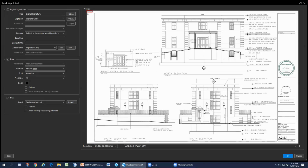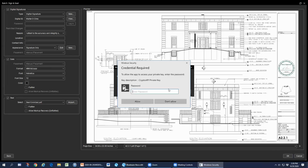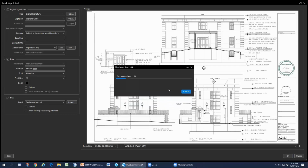So I've made all of the choices that I need to make. It already knows which files to process, and I just hit go. And it says, you're about to make changes to multiple files. Are you sure you want to do that? And I'll say yes. So it's got 8 files, 6 big ones. Now, this is actually physically, digitally signing the document, and I use a third-party certificate from an authority. So it's asking me for my password. I'll give it my password, and it will complete the process.